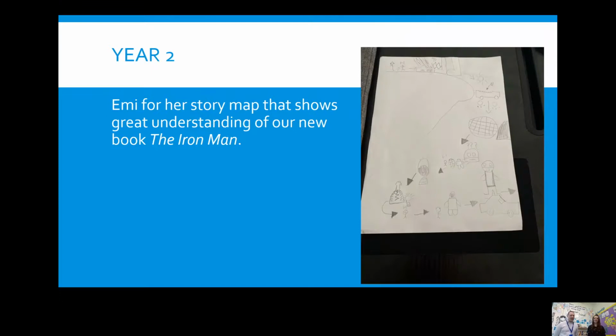In year two, we have Emmy this week. We have another story map. So these are being really well used across different classes in the school. And it shows great understanding of the new book, The Iron Man. I must admit, I remember reading The Iron Man when I was at school. I was probably in year 2 or 3 as well. Great story to be reading, and I think year 2 are going to really enjoy working on that book this term. Yeah, it's a lovely book.